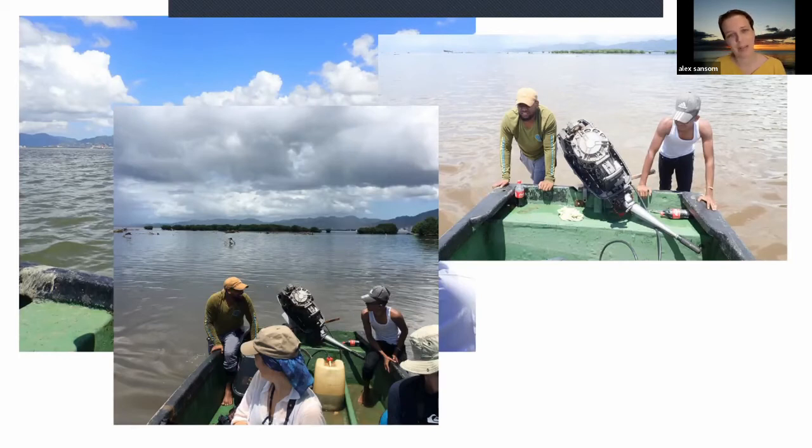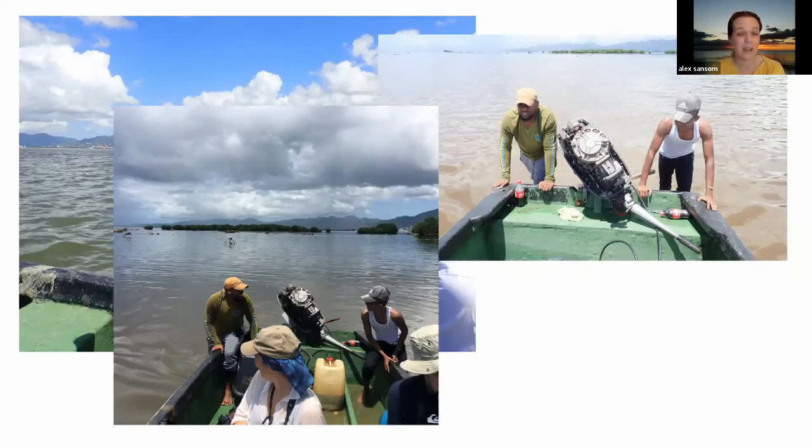So then Darren came up with a plan. He suggested that what we should try and do is bring some kayaks with us the next time we did a survey. This would be the third survey we did, and see if we could paddle a bit closer and count the birds on the mud. It sounded like a great idea. And so that's what we did.